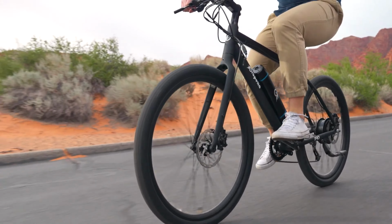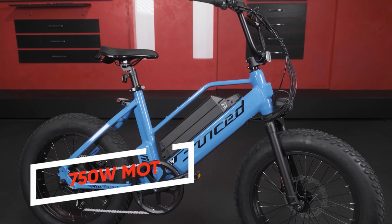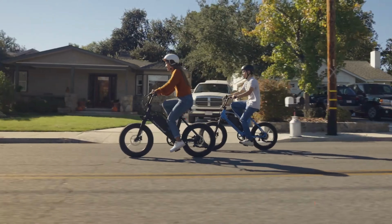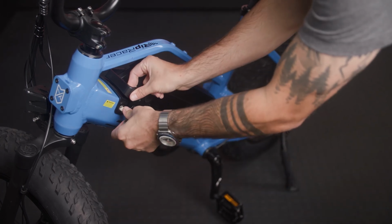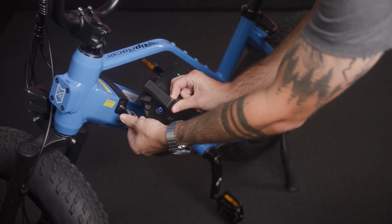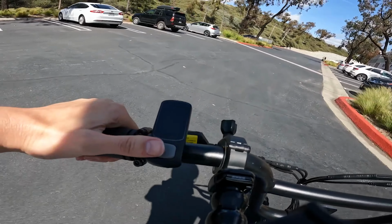The Ripracer is a fun-size, fat-tire electric bike designed for excitement and versatility. Equipped with a powerful 750W motor, it can handle hills and reach speeds of up to 28 miles per hour, making it ideal for both city streets and rough trails. The upgraded 52-volt battery delivers up to 55 miles per charge, and it includes handy features like water resistance, an Apple AirTag compartment, and an easy-to-read LCD display with different riding modes.